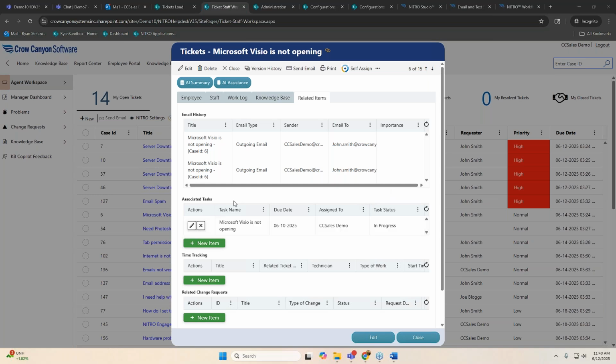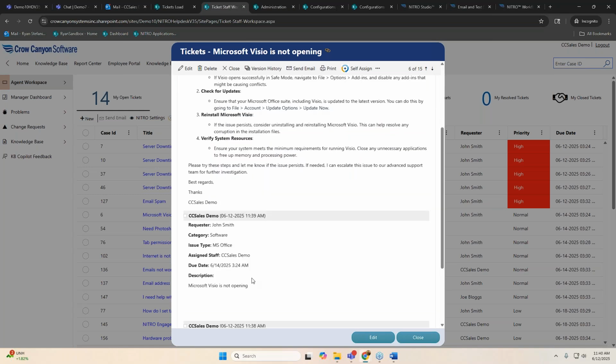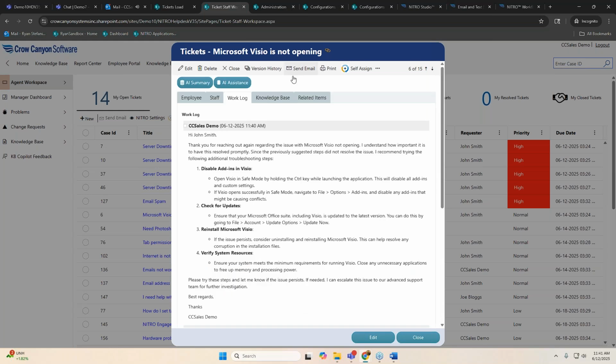I will say this, let me make a clarification. You can do either. I prefer to update the work log to notify the end user, to notify the requester, right? You can do one or the other or both, send email or update the work log. You can see all of this writes back to the work log on the ticket.